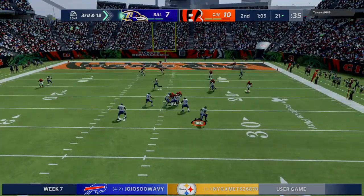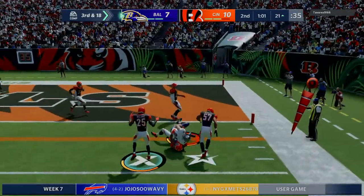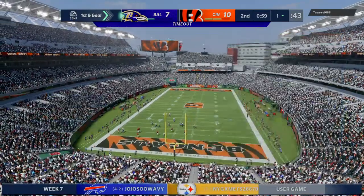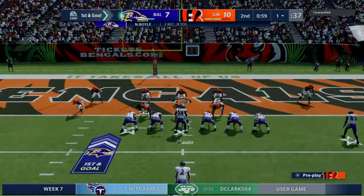From the shotgun, he'll look to throw. Escaping the pressure right. This is caught. And he can't quite get there. Tackled down at the 1. The Ravens going to use the 2nd of their timeouts as they'll stop it with a tick under a minute to go before half.